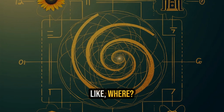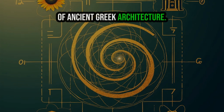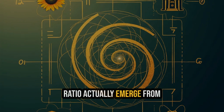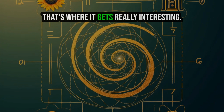Really? Like where? You see it in the proportions of the human body, the arrangement of leaves on a stem, even the design of ancient Greek architecture. Wow. Okay, so how does this golden ratio actually emerge from the Fibonacci sequence? We're just adding numbers, right? Where do these irrational numbers come from? That's where it gets really interesting.